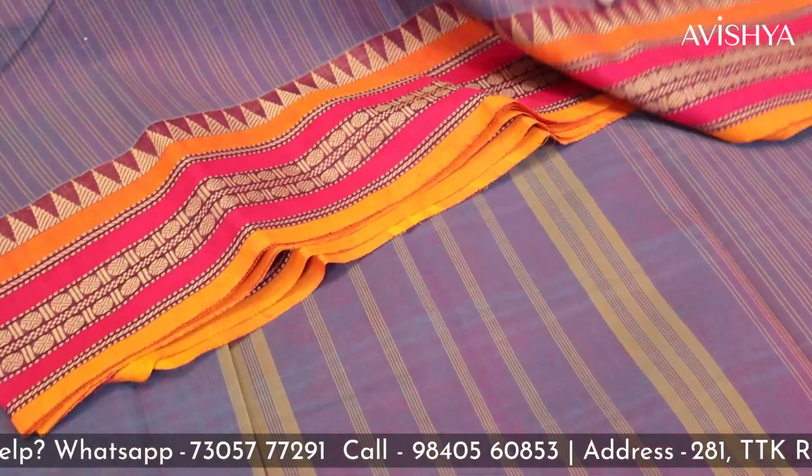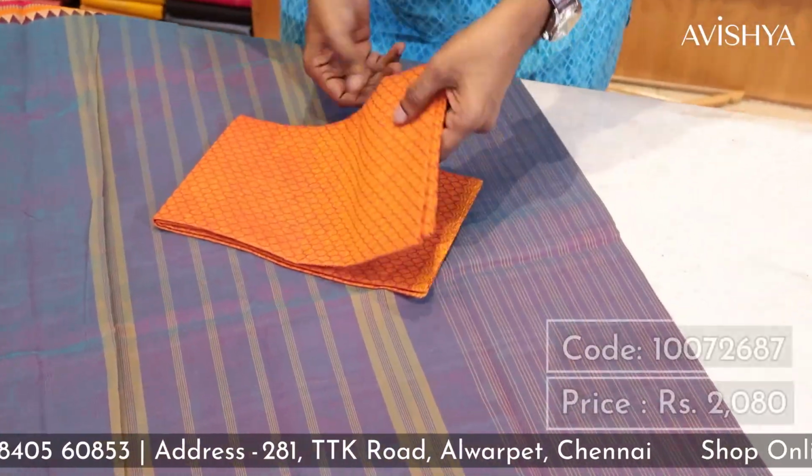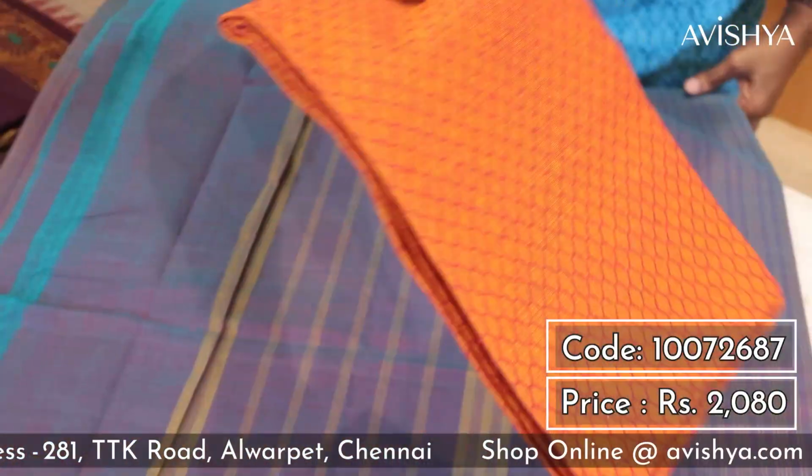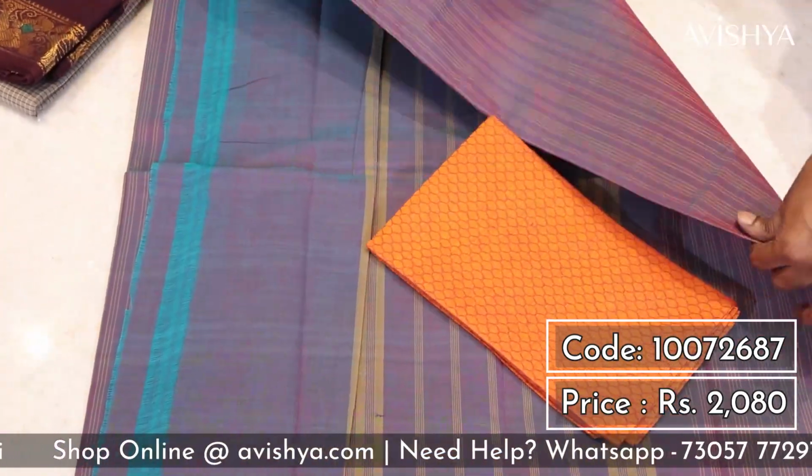Let's see what the blouse looks like for this. I'll just open it out. Yeah, this is the blouse which comes along with the saree. Very nice, as you can see. Beautiful. The way the blouse contrasts with the body of the saree and the pallu is very nice.